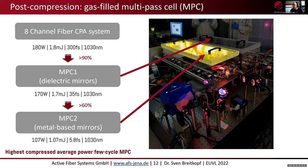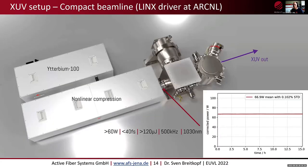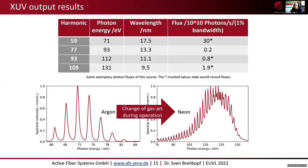These technologies enable us to use a very compact and simple setup. So actually, we can start with a 100 watt class system, or it can even have a little bit less average power. Then we have this post-compression afterwards. This provides us with 60 watts and sub-40 femtosecond pulses at 500 kilohertz repetition rate. If we send this into the XUV chamber that we have, so basically focus it into the gas jet and have all the suitable phase matching and all the suitable regimes optimized, then we generate an XUV output that can basically cover a wide range of photon energy.